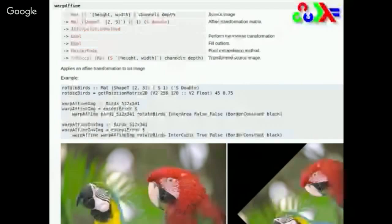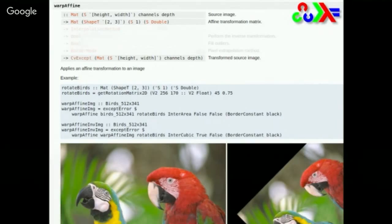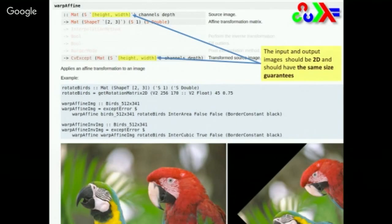Here we see a slightly more involved example. It's a binding to the warp affine function. What this function does is you put in a source image and a transformation matrix, and then it will transform that image according to the matrix. If you forget about these parameters for a bit and look only at the input parameter and the output of this function, you can see, okay, we need 2 dimensions, height and width, and we don't care about the size of these dimensions. It can be dynamic, it can be statically known, but it's fully polymorphic.